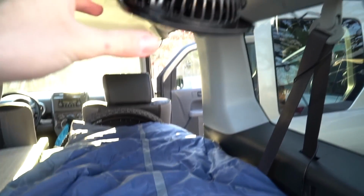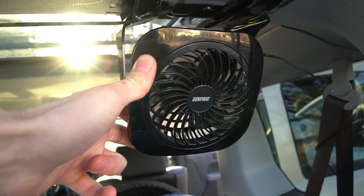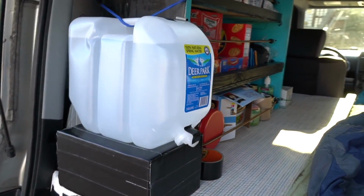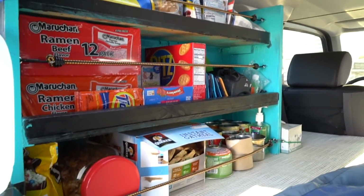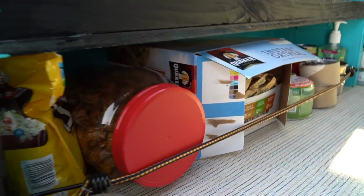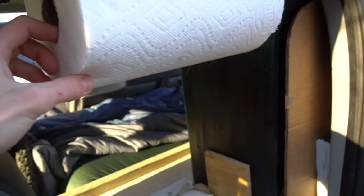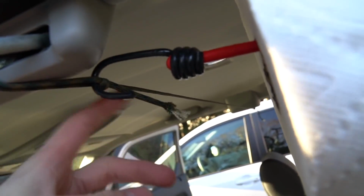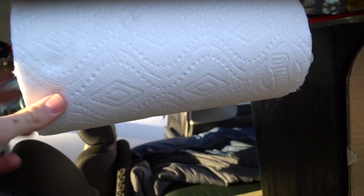Honda Element. But the first thing I want to point out is I attached this USB fan here to the ceiling, and the other thing that you'll really see first is this water jug. Food. So I have a whole wide variety of food here. The first thing that you'll probably see is the bungee system for paper towels. I've got this nice rope here across the top, and it's connected here with the bungee. That way it's secure and it won't go anywhere.